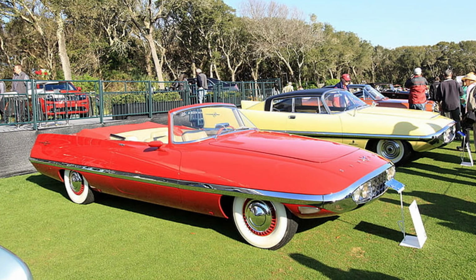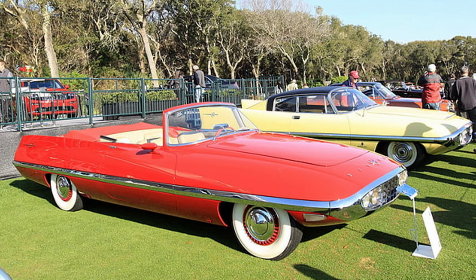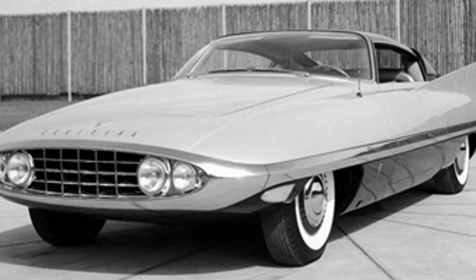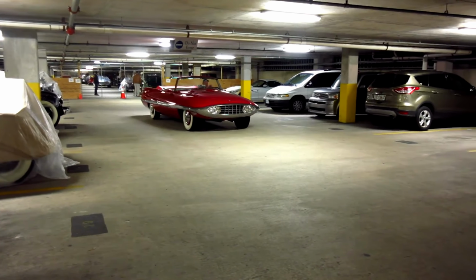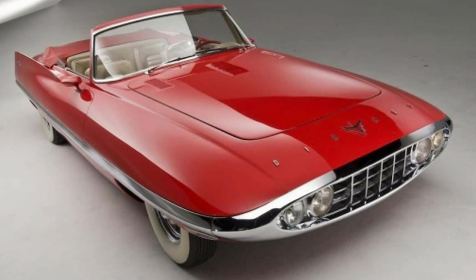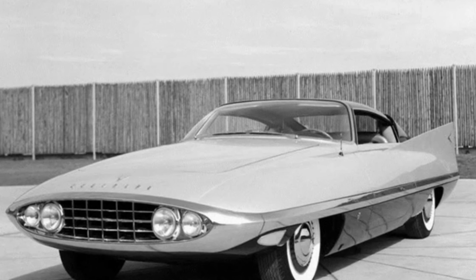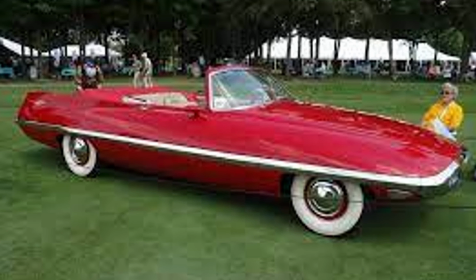The Dart was Chrysler's statement that they understood the future of performance cars. It wasn't just about power, it was about the total package. Looks, performance, and technology all wrapped up in a design that looked like it came from tomorrow. The fact that it actually worked just made it that much more impressive.